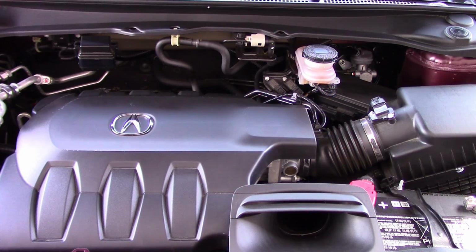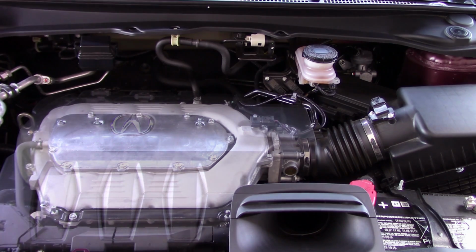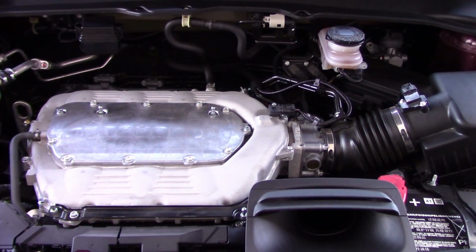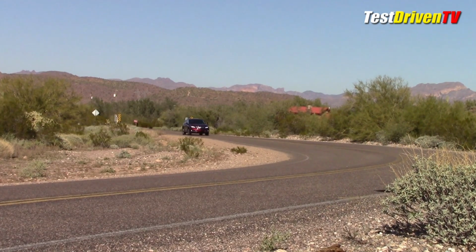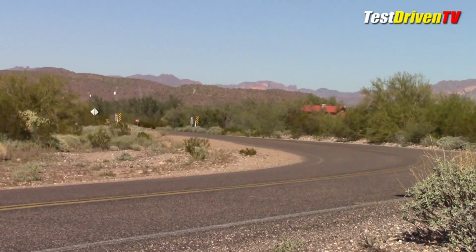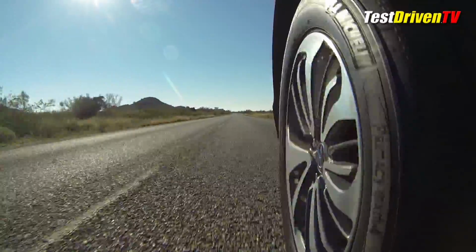Under the hood of the RDX is a standard 3.5-liter V6, which has 279 horsepower for 2016. It's still of the single overhead cam variety, but offers a lot of modern technology like variable valve timing and cylinder deactivation. This means it can run on 3 or 4 of its 6 cylinders when extra power isn't needed, which contributes to its fuel economy, and it comes with a 6-speed automatic transmission still, instead of a CVT or a 9-speed.